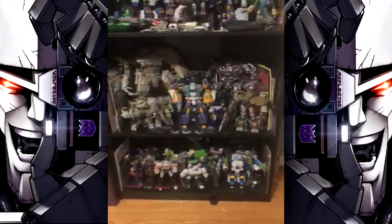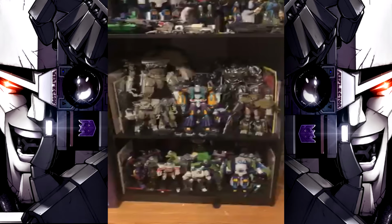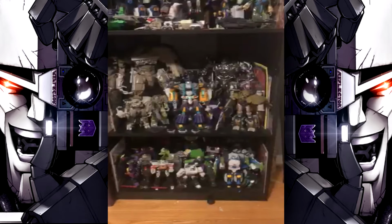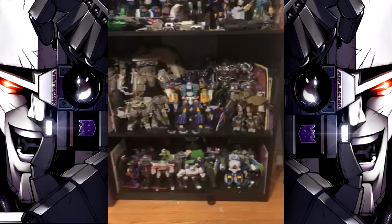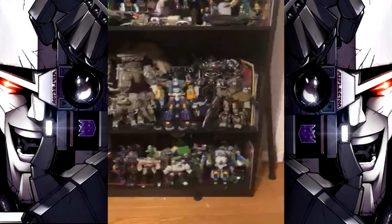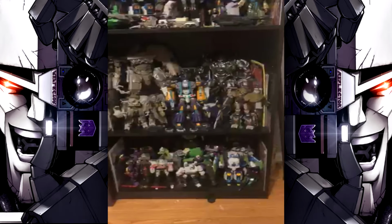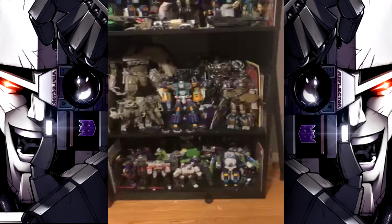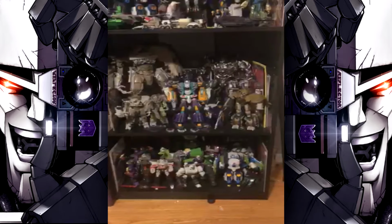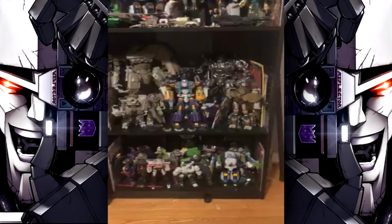Now here is the front of the room, which is kind of the centerpiece of what most people would be looking at. And it has everything from the Unicron trilogy to third parties. And I was actually really against third parties until the last 2 to 3 years, just because I felt like they took away from Hasbro being able to make better figures if everybody was spending their money on the third parties.